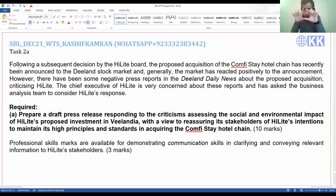Task 2A has a short paragraph. Let's see what the paragraph is telling us in terms of perspective. Following a subsequent decision by the Highlight board, the proposed acquisition of Comfy Stay Hotel has recently been announced to the D-Land stock market. And generally, the market has reacted positively to the announcement. So I think the company has gone ahead with the acquisition. The proposed acquisition has been announced to the stock market, and the market has reacted very favorably to the decision of the company.